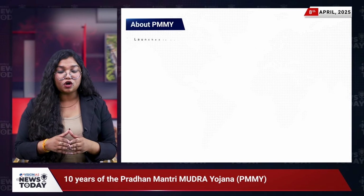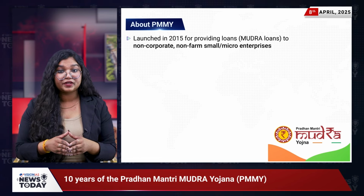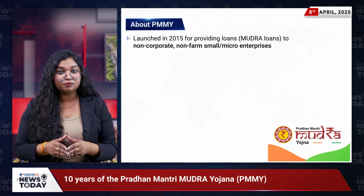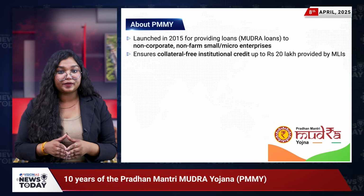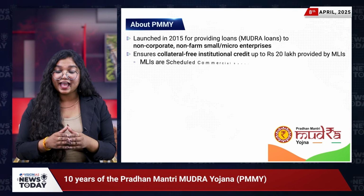In a significant milestone for grassroots entrepreneurship in India, the Pradhan Mantri MUDRA Yojana or PMMY has completed 10 impactful years. Now, what is this Yojana about? Launched in 2015, this flagship program of the Prime Minister was designed with a clear goal: funding the unfunded. It aims to provide loans, popularly known as MUDRA loans, to non-corporate, non-farm small and micro enterprises. Importantly, these loans come in the form of collateral-free institutional credit of up to 20 lakh rupees, and they're provided by what are known as member lending institutions or MLIs.